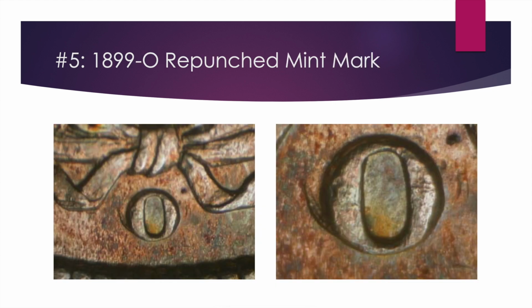Number 5, we have a repunched mint mark, and it's a lot more valuable than the one before it. It's kind of significant in that sense, and you can see it, the O again being New Orleans, and that repunched mint mark is going to make this a $90 coin in fine 12, $200 for extra fine 40, and $500 for mint state, and it'll obviously get more than that in the future, but it's pretty small.